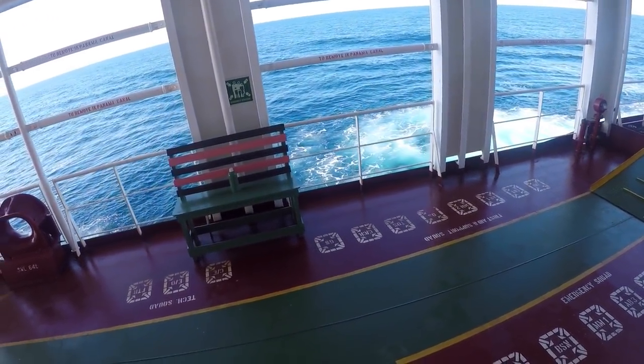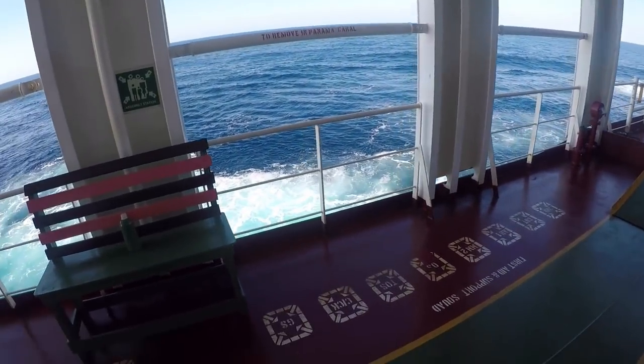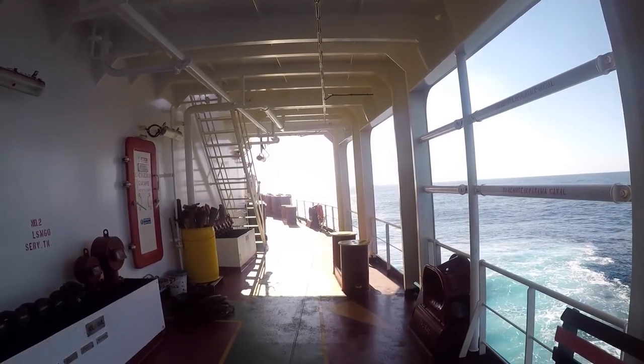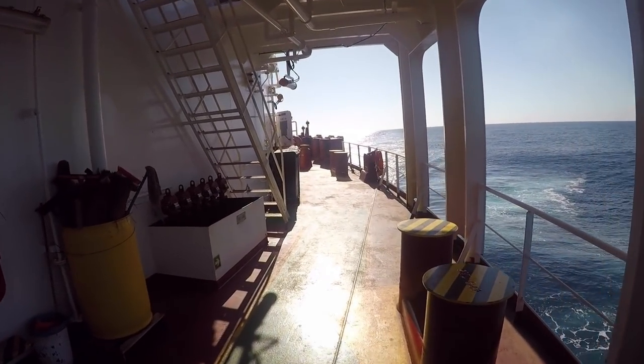Come out from upper deck port side. This side is main deck and this side is poop deck. So let's start from the poop deck, basically the aft area of the ship.